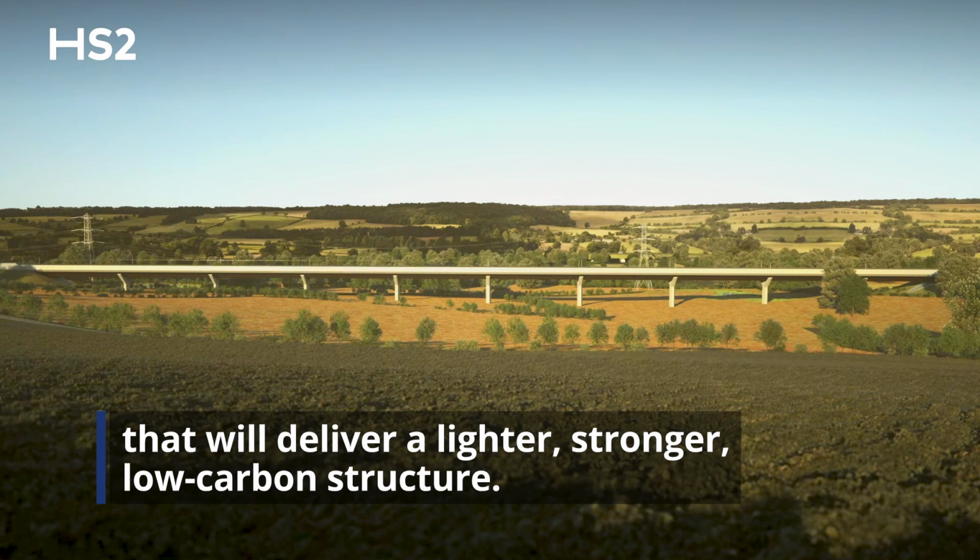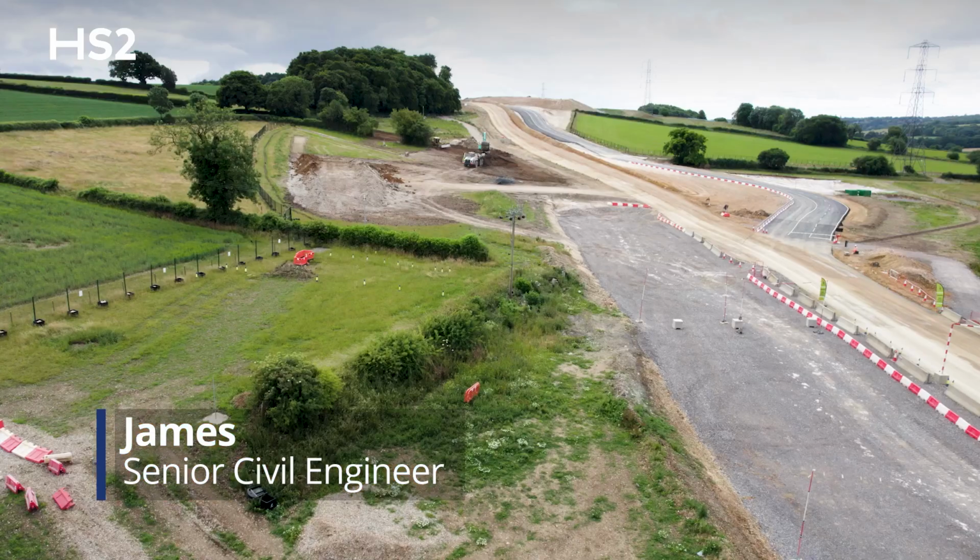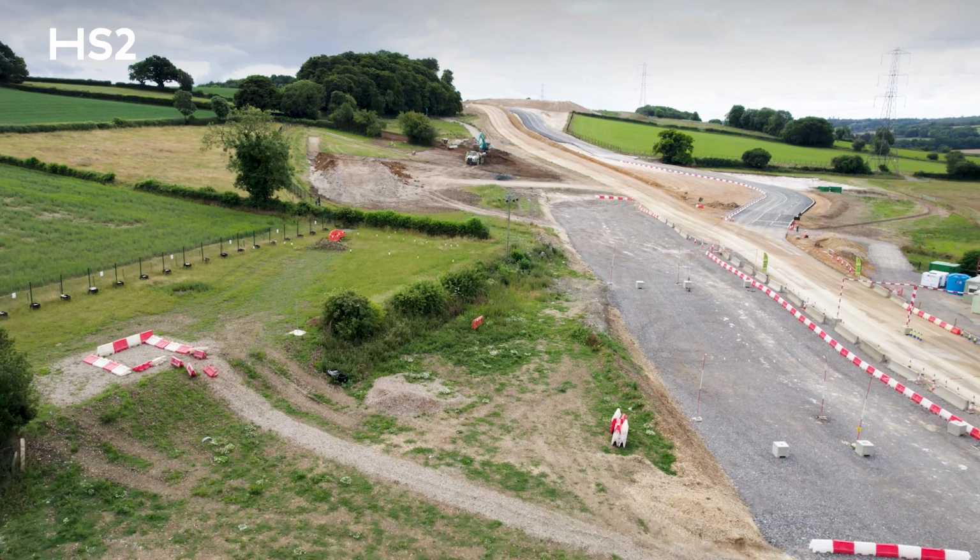We're just off of Wendover. We are at Wendover Dean Viaduct. The HS2 train route will leave the Chiltern tunnels, travel through a cutting, over the viaduct, and continue behind me through another cutting and onto a viaduct and a green tunnel. The viaduct is 450 metres long.